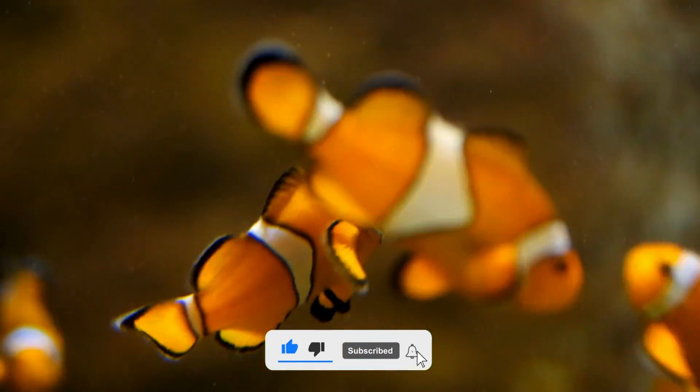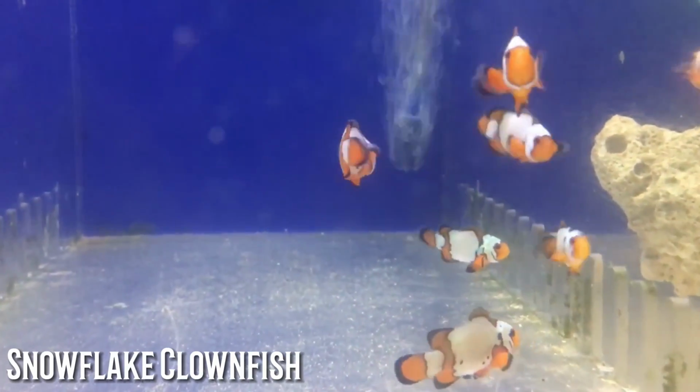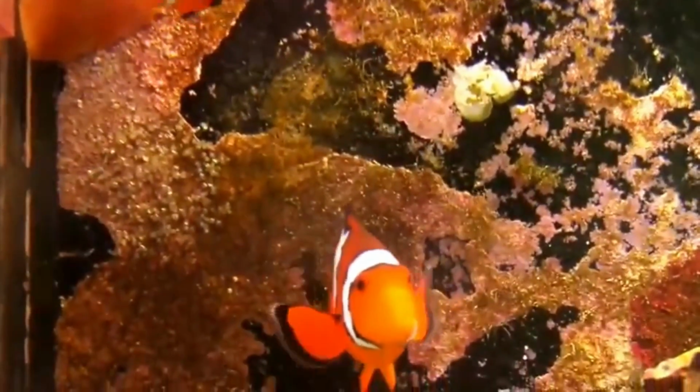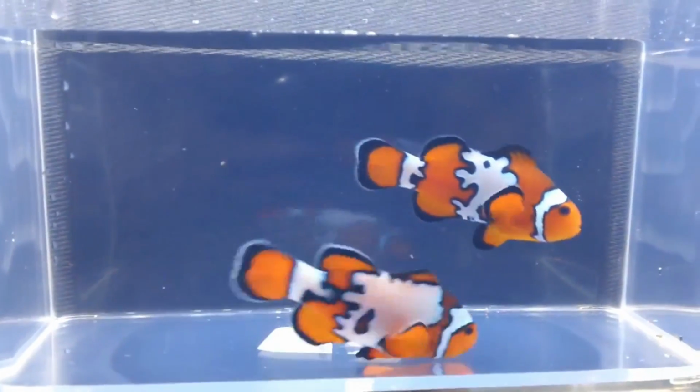We'll now go on with the top 15 beautiful types of clownfish. First on our list is the Snowflake Clownfish. The Snowflake Clownfish is a breed that is relatively easy to find. These different graded fish are the offspring of Ocellaris clowns bred carefully. Snowflake clownfish often reach a mature size of 4 inches.